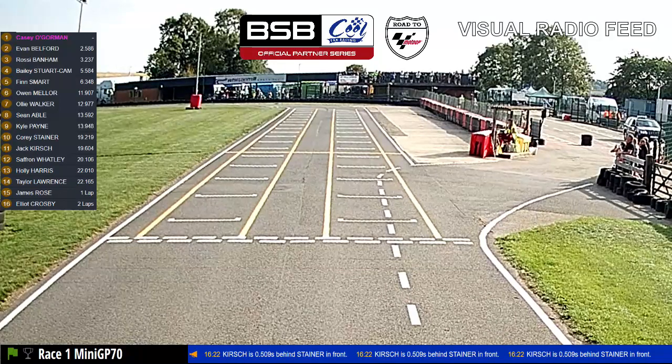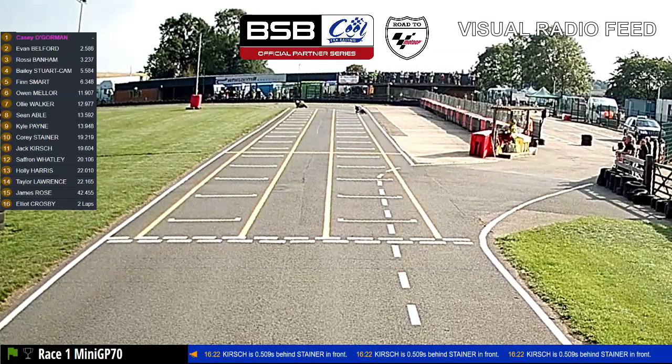Casey O'Gorman 2.5 seconds to the good now ahead of Evan Belford. Evan Belford just pulling out a slight gap over Rossi Banham, but not much. Likewise, Bailey Stewart Campbell over Finn Smart. Owen Mellor in 6th ahead of Ollie Walker. That is the 6th and 7th place battles. Ollie Walker moving into the Mini GP 70s for this round.